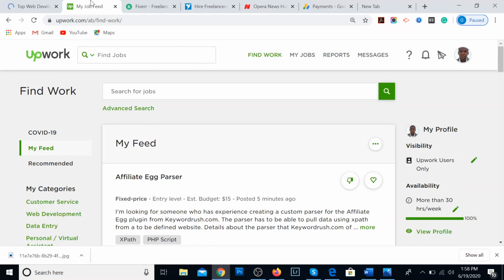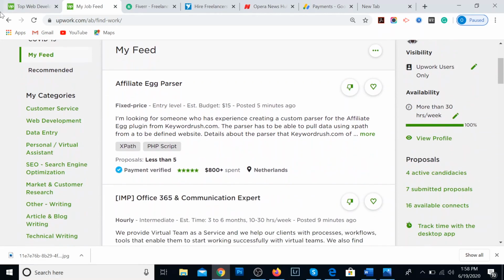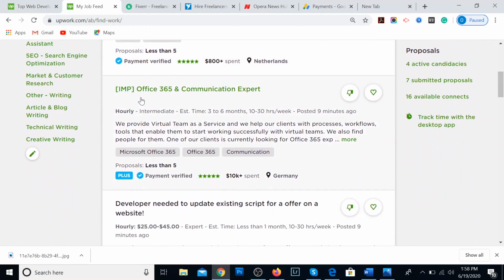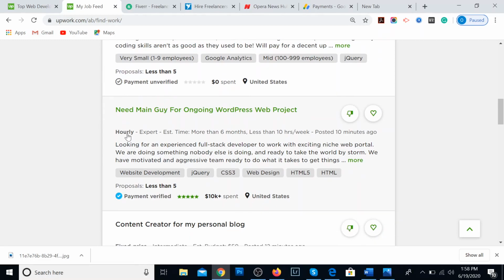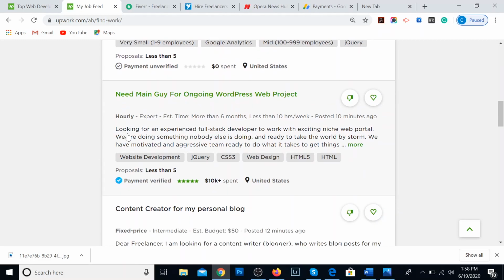So for example, this is my profile on the site, and if you scroll down, there are different jobs you can apply to on this site. This person is saying, I need a developer. Developer needed to update existing scripts for an offer on a website, and is willing to pay $25 to $45 per hour. Can you see? It's hourly. So which means for every hour you work on that job, you get paid between that amount. So depending on your negotiating skill, if you're able to negotiate for $45 per hour, you get paid that amount for every hour you work.